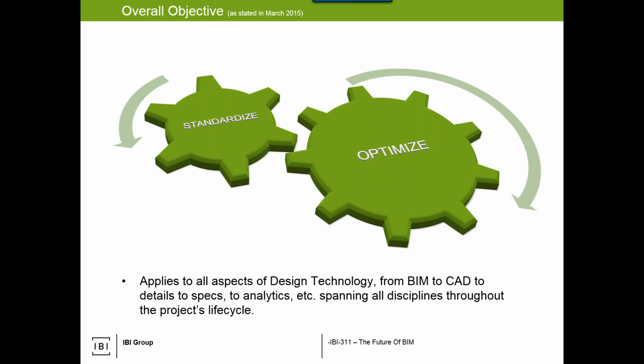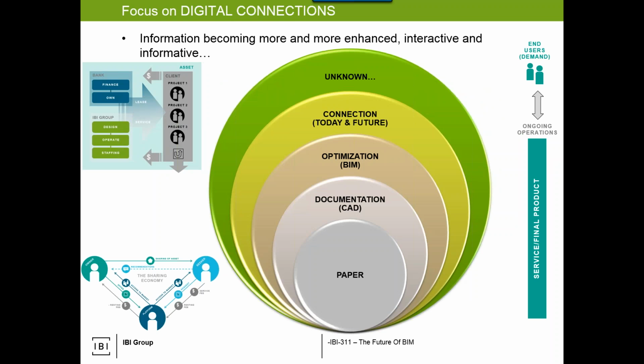If I took models from 15 different offices across IBI and tried to infuse them into an asset management system in a digital smart infrastructure, they'd have to have some common foundation, or else I don't even know what would come out of that. But that was what I talked about the first day I was there, and this is where I think we are.